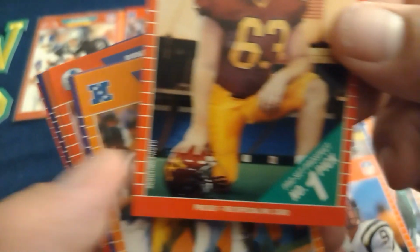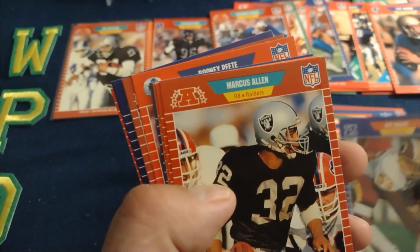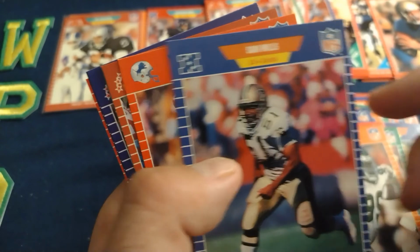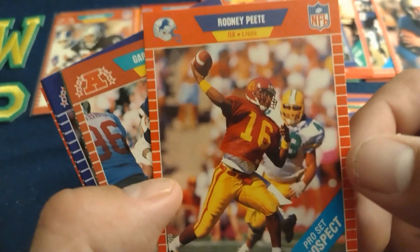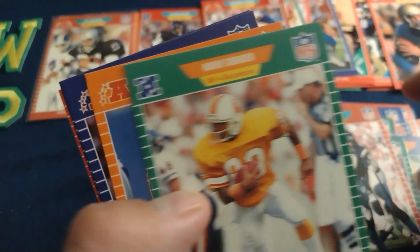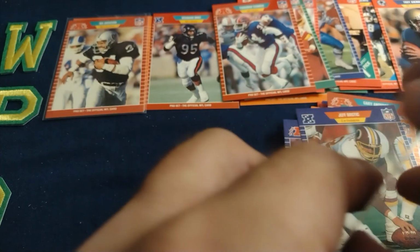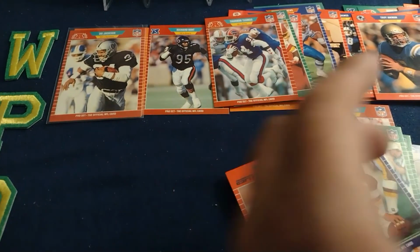Ryan Williams, first round pick. Alfred Anderson, Jeff Bostic, another Marcus Allen, nice card. Jimmy Mack, drink. Wesley Jackson, Jerome Brown, Sam Mills, Hall of Famer, Rodney Peete, best known for marrying Holly Robinson Peete of the Hallmark fame, Gary Anderson, Mark Carrier, Bruce Armstrong, John Bosa, I don't know if that's Joey Bosa's dad, Jeff Bostic, we'll just say it is, and Joe Theismann in better days before his leg was cracked in half.